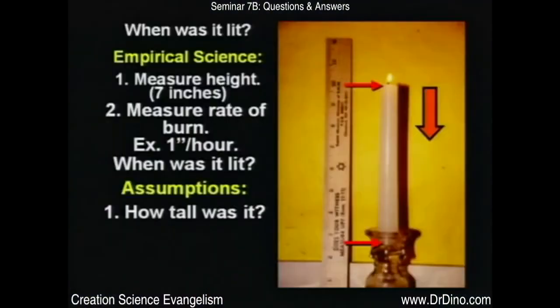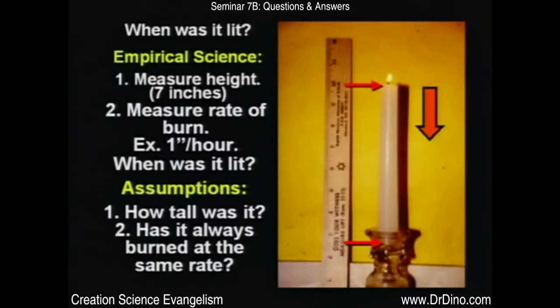Mary, can't figure it out? Nobody can figure it out. Unless you make some assumptions. Assumption number 1, how tall was the candle? And assumption number 2, has it always burned at the same rate? Neither of those can be known.